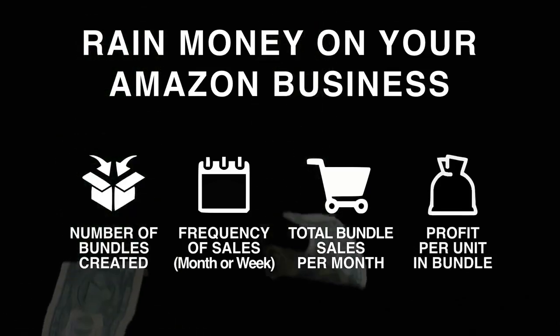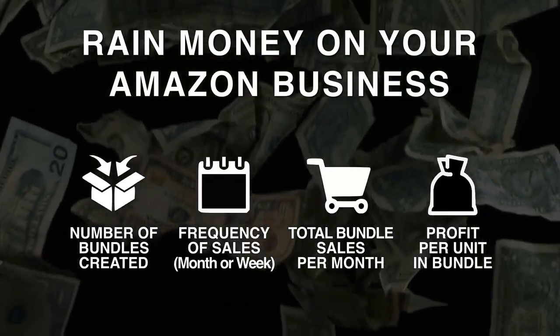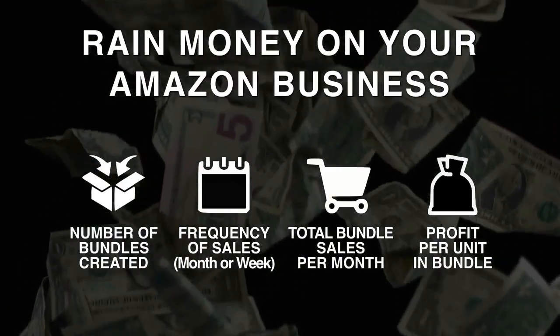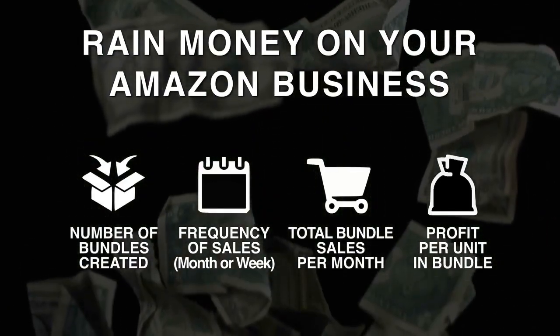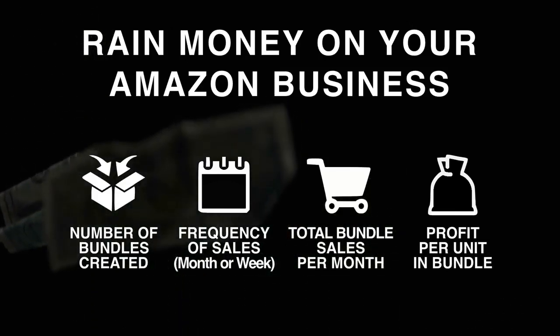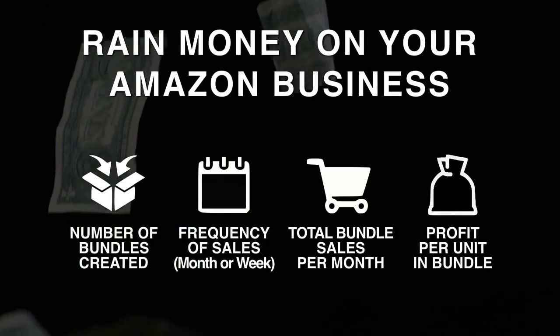Now remember, when you sell a bundle, it might have 2 products in it, or 3 products, or it may have 10 products or 20 products in it. And each of the products that you sell will be coming from your FBA inventory, and you will make your profit on the individual units. So this adds up really, really quick.